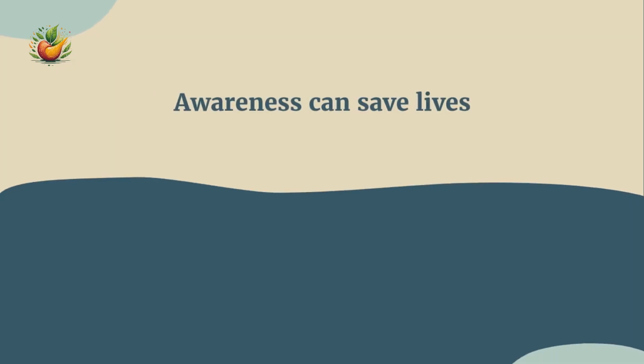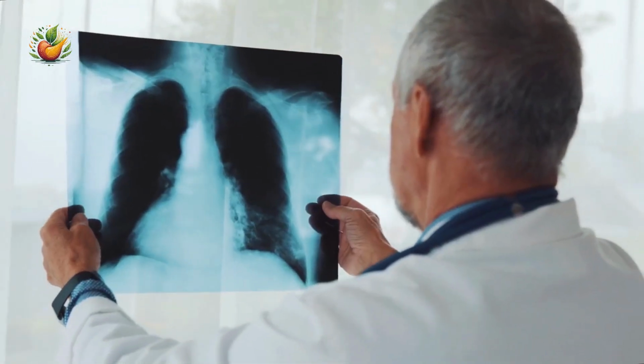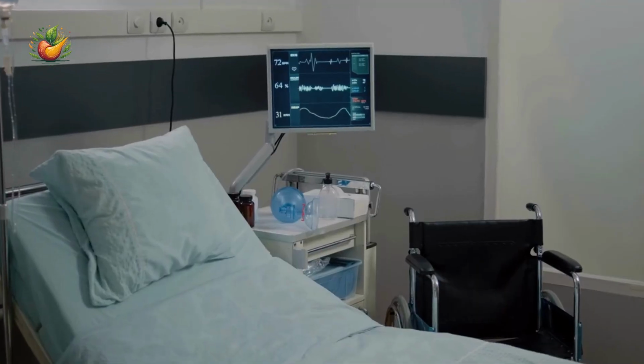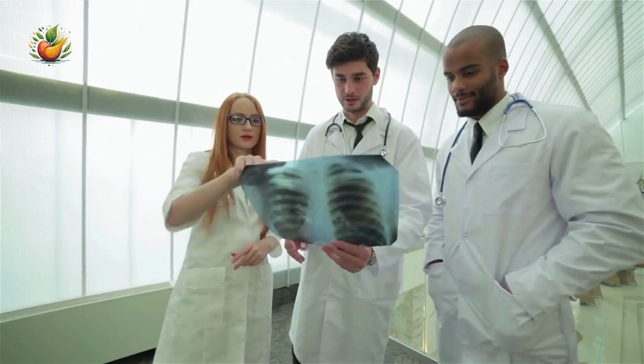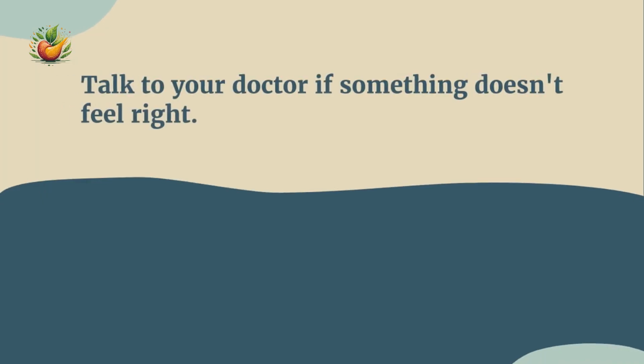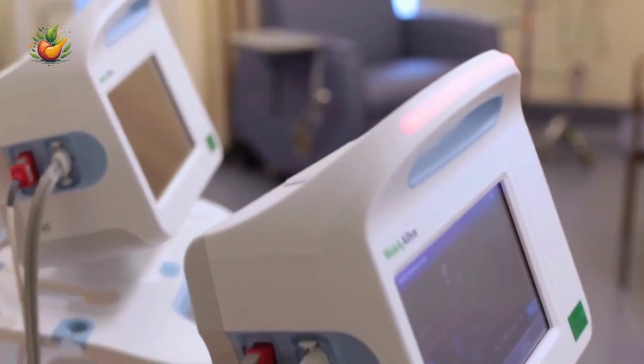Final thoughts: awareness can save lives. So, what's the key takeaway here? While a bronchopleural fistula is rare, it can happen after lung surgery or severe lung infections. And though the condition can be serious, with early detection and the right treatment, many people can recover. If you've recently undergone lung surgery or had a serious lung infection, it's crucial to watch out for signs like shortness of breath, coughing, or chest discomfort. Don't wait, talk to your doctor if something doesn't feel right. This information might not eliminate the problem, but it gives you a better understanding of what to expect and, more importantly, what to look out for.